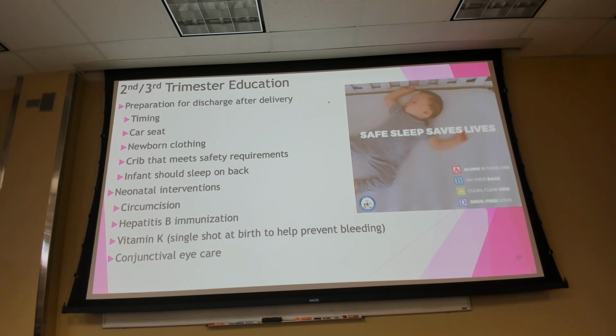When is baby going to be circumcised? Typically, circumcision occurs before baby goes home. If that's not the case, do they want circumcision? And if they do, then when is that going to be done? Baby needs hepatitis B immunization, that's going to be done within the first 96 hours. And then a single shot of vitamin K is done, and that helps reduce bleeding in baby. They'll do conjunctival eye care with erythromycin. Even if mom delivered a fully healthy baby, not through gonorrhea or chlamydia, they're still going to do conjunctival eye care as well.